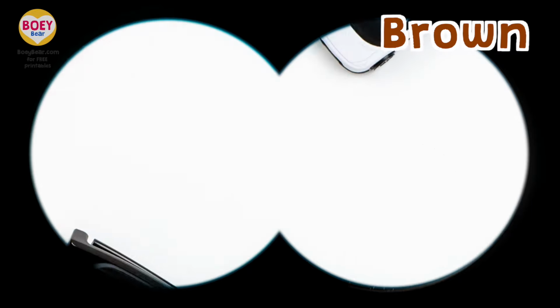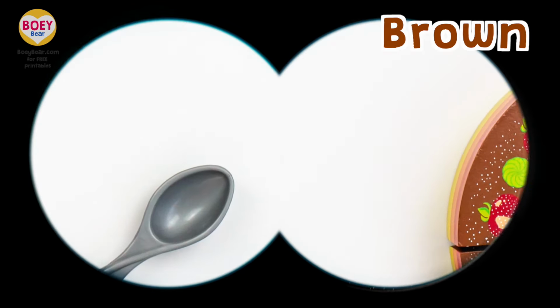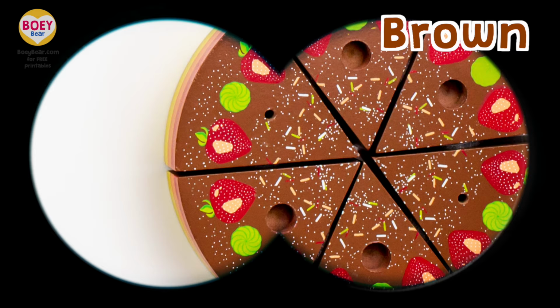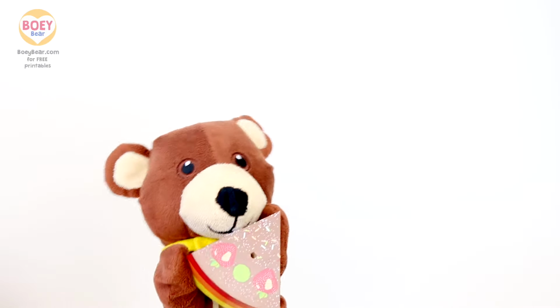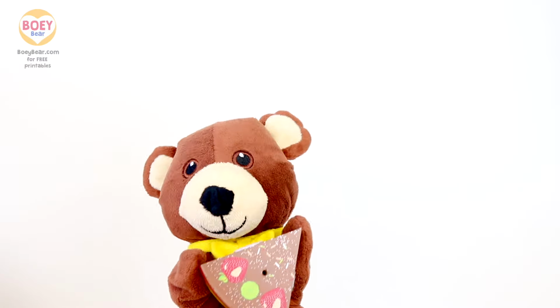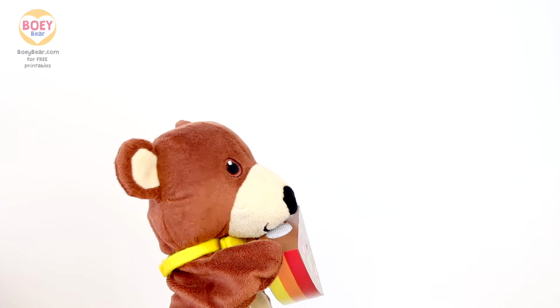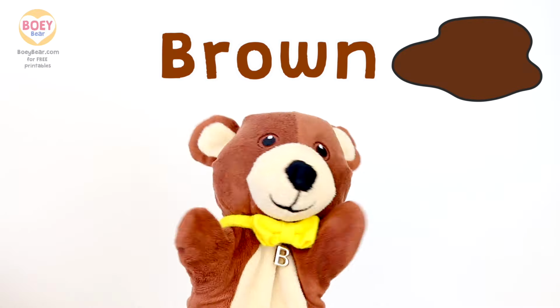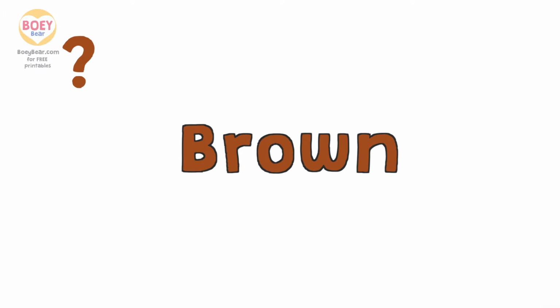What can we see that is brown? Boey's looking. Oh, what was that? It's a brown cake. So the colour we have found is brown. What other things around us are brown?